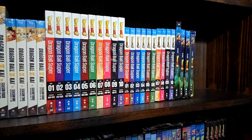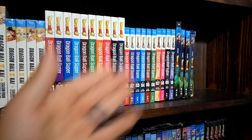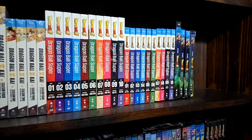And then I have the Broly DVD. Then I have the Broly Blu-ray. Then I have the Walmart Broly Blu-ray with the lenticular cover. Then I have the Best Buy exclusive steelbook version of the Blu-ray Broly. So there you go. And I will be putting the Dragon Ball Super limited edition pack on my shelf somewhere that comes out next week. So keep that in mind.